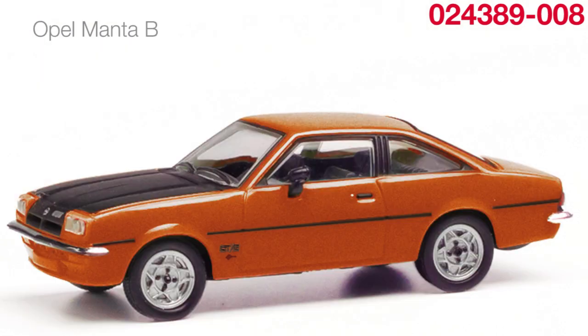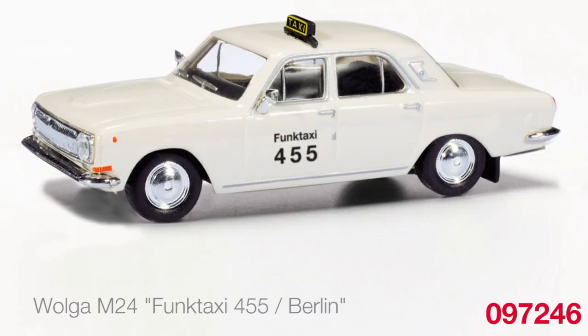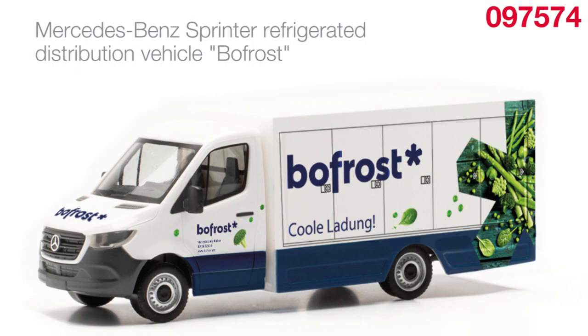The youngtimer will come back more and more, also in new colors: Opel Manta B and Moskvitch 408. The Volga M24 will become a cab shield and Printfunk taxi, its radio cab. In the sector of the vans and emergency vehicles, we have a new design of Bofrost.